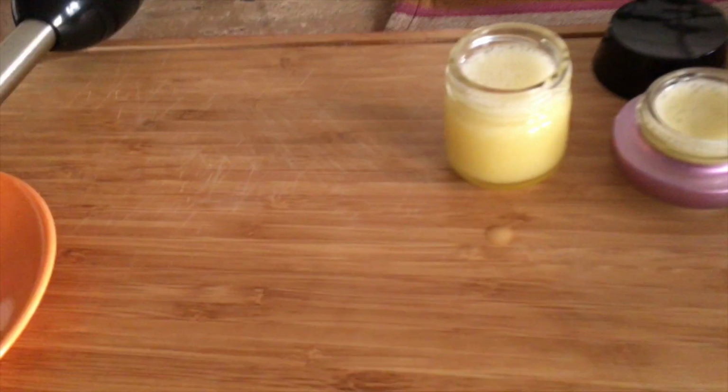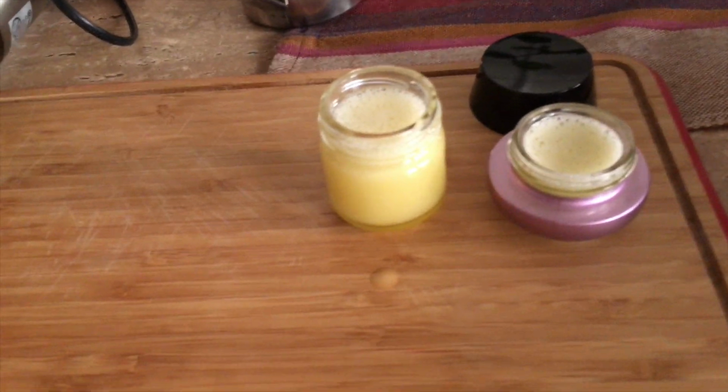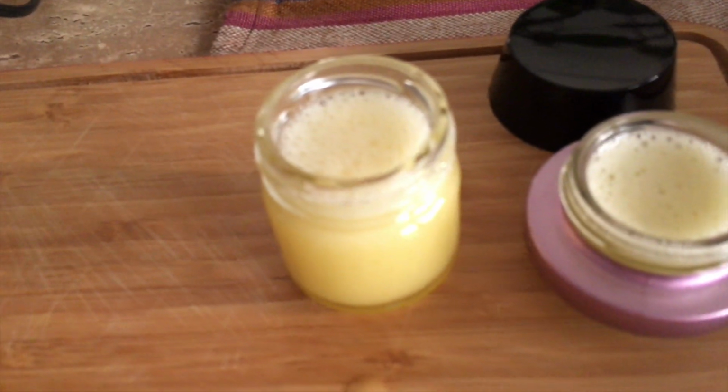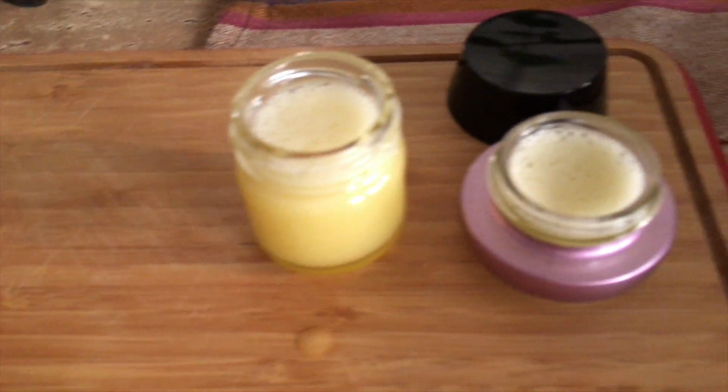So I get two beautiful containers, and we will put this cream once again for 1 hour in the refrigerator, and it's ready for use. Our do-it-yourself, the best all-natural night cream is ready.